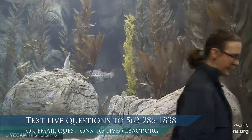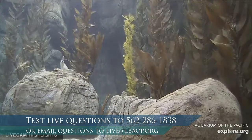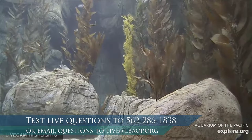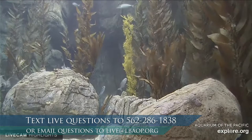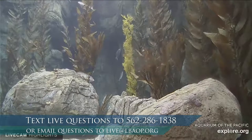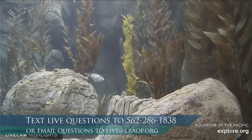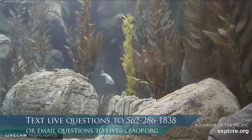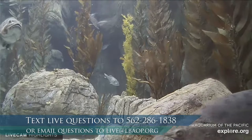All right, I will be back in a moment. So let's see. What do we see? What do we notice? Do we notice any shapes? Do we notice any colors? And I kind of started this out in sort of a local habitat, at least for us locally here in Southern California. This is kind of a typical kelp forest.